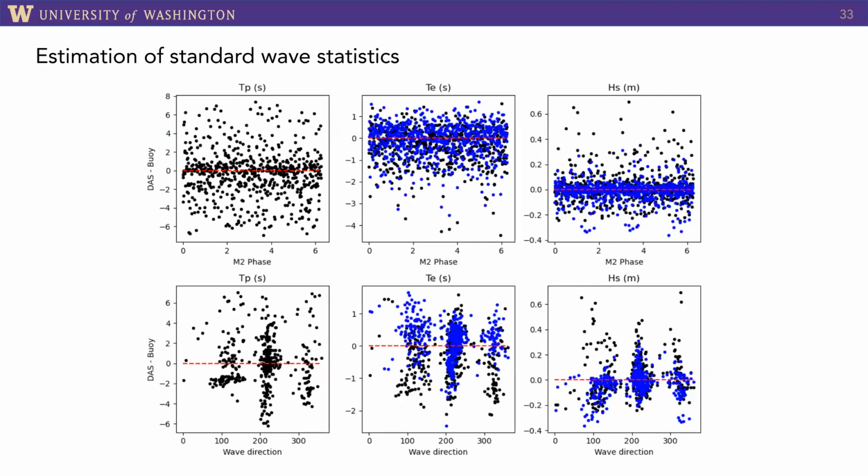Interestingly, there does seem to be some directional dependency. It's not surprising. So there's no tidal effect. This is the M2 tidal phase versus the estimated wave period residuals between the DAS and the buoy, and the wave height residuals between the DAS and the buoy. So even though we have these plus or minus 1 meter per second currents, they don't seem to affect our ability to measure anything, which is great, because it means we can do things like study the wave current interaction, study the currents, because they're not biasing our results.